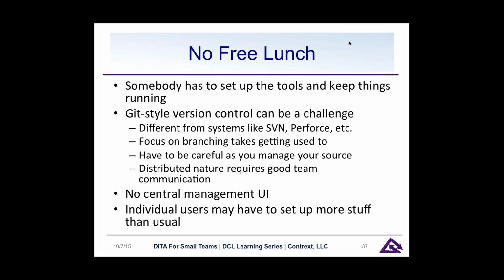All right. So what are some of the challenges here? Of course there's no free lunch. We're trying to keep the cost low from a dollar standpoint. The basic starting premise here is that we have a small team, limited budget. We want to get going quickly and easily. We don't want to spend a year trying to provision our tools and justifying our budget. But that doesn't mean that it's completely free. Somebody's got to set the tools up and keep things running.